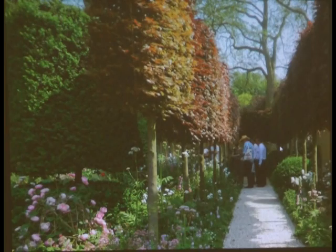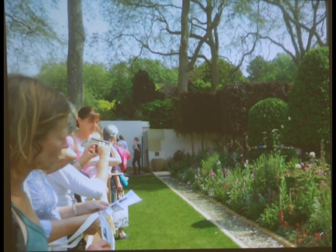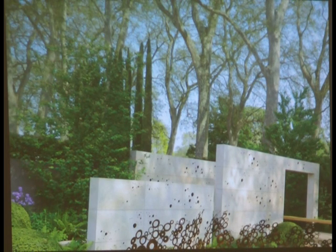So these are people looking at the gardens. I got into the gardens because I designed some gardens on the side. So this is people lined up. You see the gardens on the side. This company came up with this new product for modern gardens, and the garden designer designed that. I think it's really attractive if you like modern.